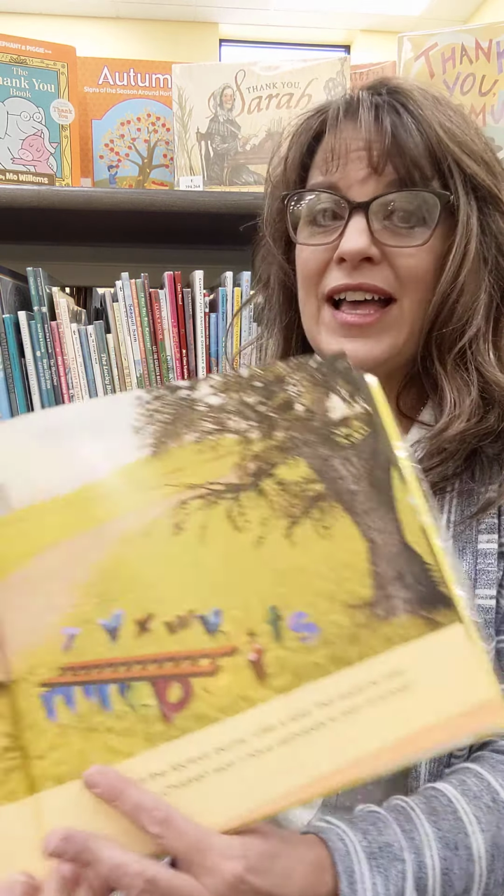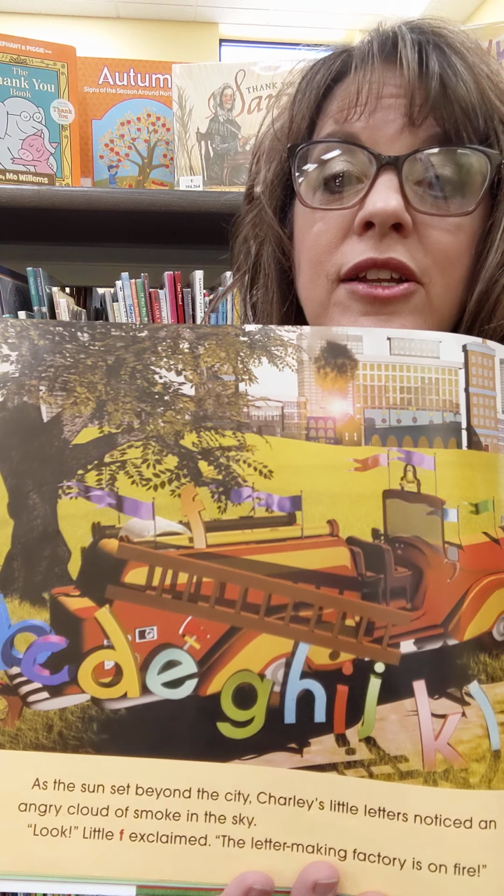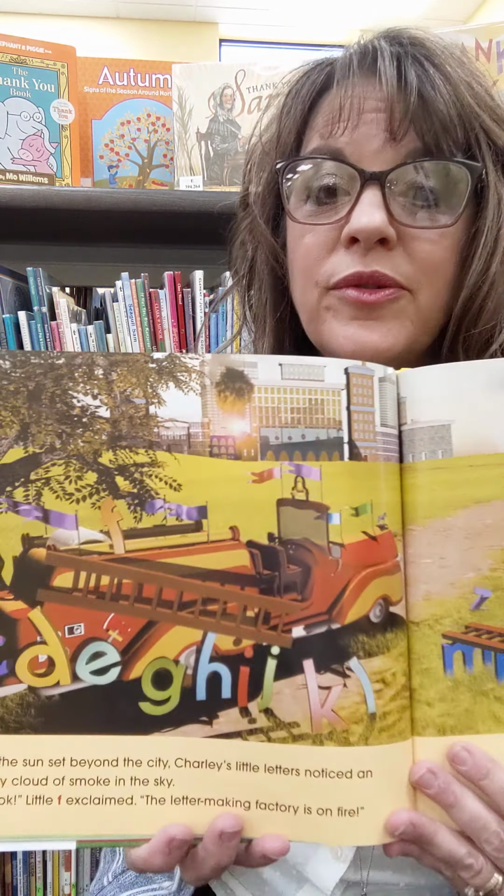As the sun began to set beyond the city, Charlie's little letters noticed an angry cloud of smoke in the sky. Look, little F exclaimed. The letter-making factory is on fire! Oh no. Can you see the fire in the background? Oh no.